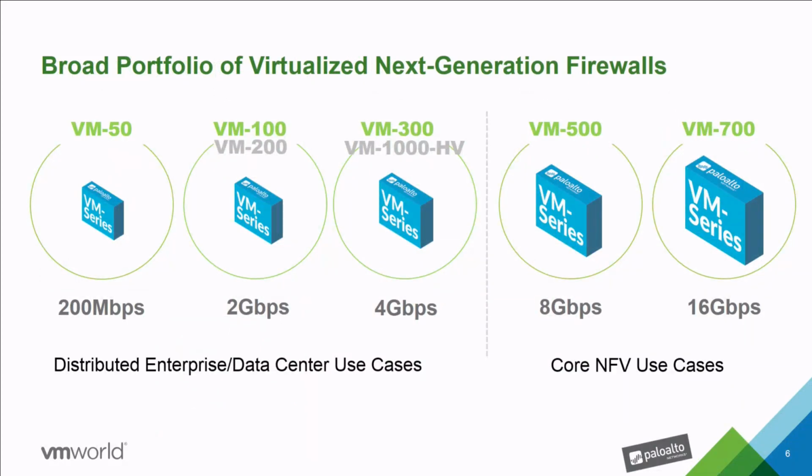Performance-wise, we start at 200 megabits per second. We go all the way up to 16 gigabits per second. So you have a lot of flexibility in terms of the choice of performance points when it comes to your virtualized next-generation firewall. Again, this gives you a lot of flexibility in terms of where you want to deploy. Some examples which I can share with you, very common in retail, in remote office locations, is the VM50. The VM50 is a very low footprint virtualized next-generation firewall, something which you could run in a simple ESXi host. And the more interesting aspect of the VM50 is it actually can be run on top of shared CPU resources. So you don't need to actually have dedicated CPUs for the firewall itself. So you can share, it actually takes 1/5 of your virtual CPU.